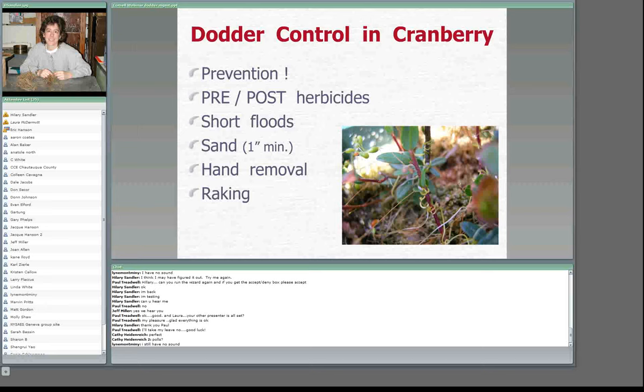We'll talk more about each of these options as we go through the presentation, but looking at pre-emergence and post-emergence herbicide use, using short floods, sanding, actually removing dodder by hand, and using raking.